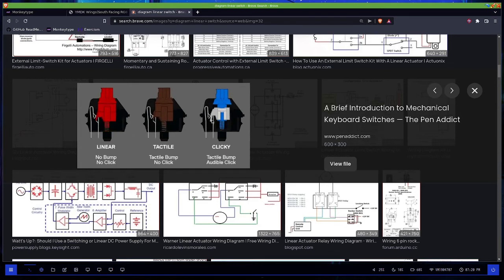Some people prefer linear switches just because they do gaming or something. Some people prefer clicky switches because they like the sound. And people who like tactile switches like them purely because of the feedback they provide, because instead of just wanting audible feedback, they want an actual feedback from clicking the switch.